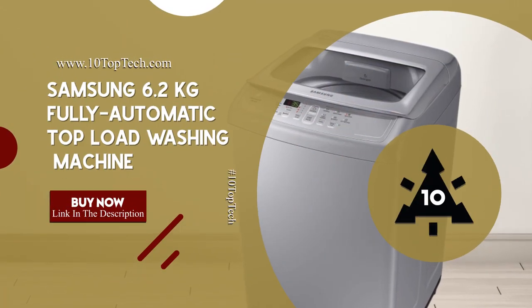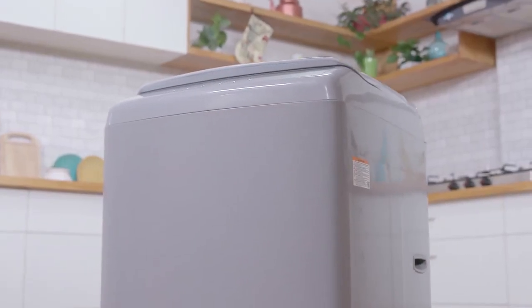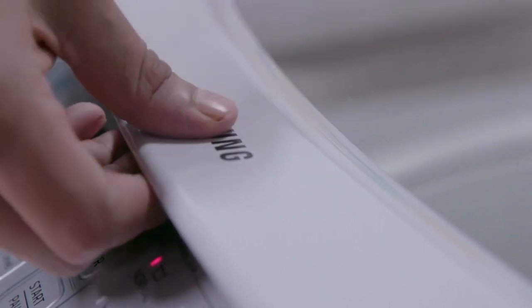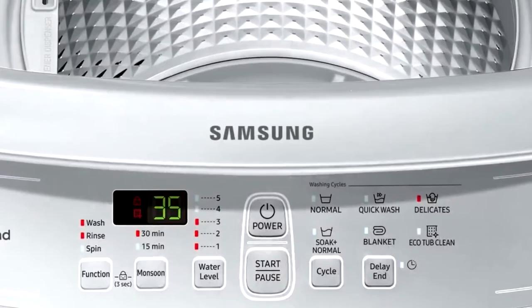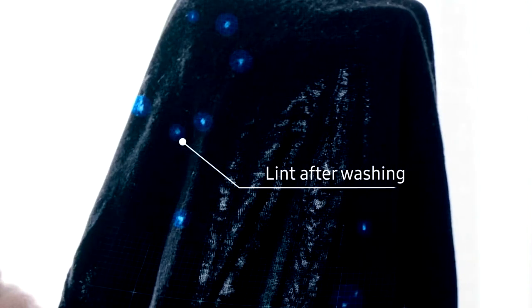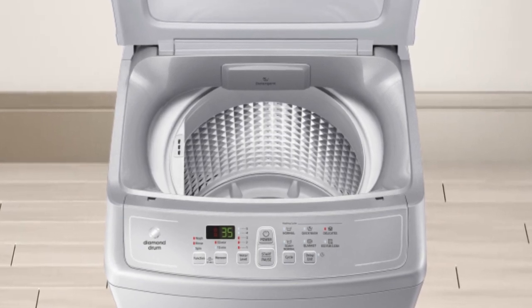Number 2. Samsung 6.2kg Fully Automatic Top Load Washing Machine. And number 2, it's the Samsung WA62M4100HYTL Washing Machine. It is one of the best top load washing machines in India, engineered with diamond drum features, a unique soft curl design with smooth, diamond-shaped ridges that's extremely gentle on your clothes. The machine features tempered glass door to make it easy to see inside.